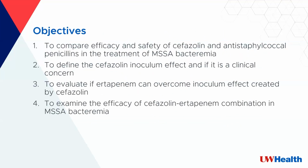So throughout this presentation, we'll have 4 different objectives. We'll be looking to compare the efficacy and safety of Cefazolin and the Anti-staphylococcal Penicillins in the treatment of MSSA bacteremia. We're going to define the inoculum effect. We're going to evaluate if ertapenem can overcome the inoculum effect, and then we're going to examine the efficacy of cefazolin plus ertapenem for MSSA bacteremia.